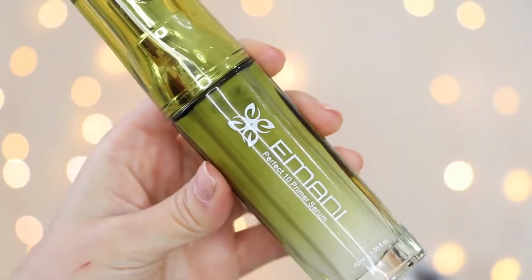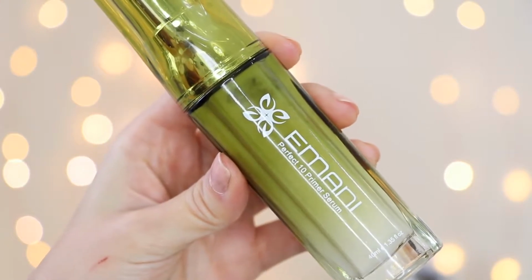I'm not exactly sure, but I think it is. The other primer I want to talk about is actually from the brand Emani, I believe. Emani, yes. And this is their Perfect 10 Primer Serum. I got this off of the Target website. I'm obsessed with this. I am obsessed with this.